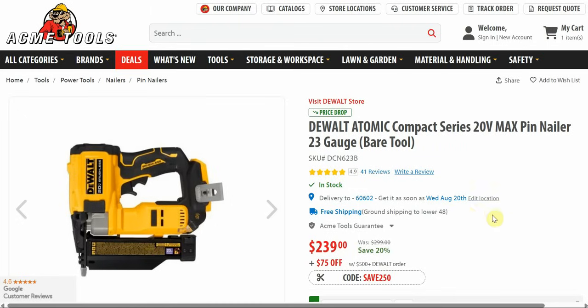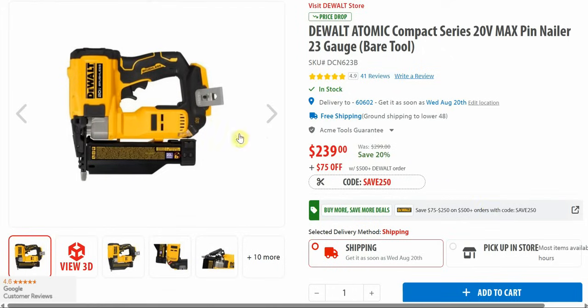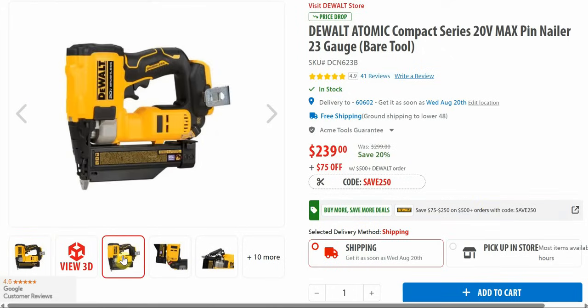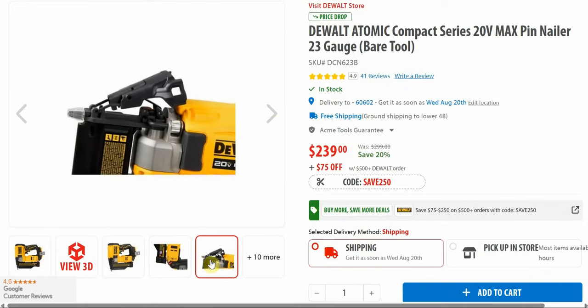Acme Tools, we got the Dual Atomic Compact Series Pin Nailer, 20 volt, 23 gauge. Normally $299, but it's down to $239. Got a 20% discount on the little pin nailer guy. Love the cordless nailers of all types. Not a huge fan of dragging around the air hose. Then you have to have it connected to the air compressor, which is typically heavy as shit. Much easier, just throw a battery on it and go to town.